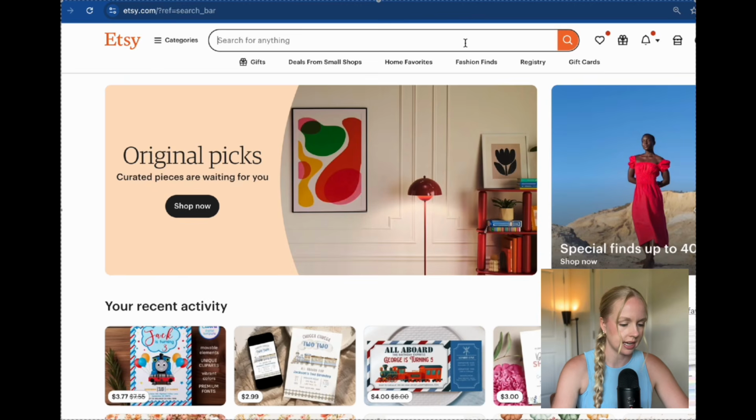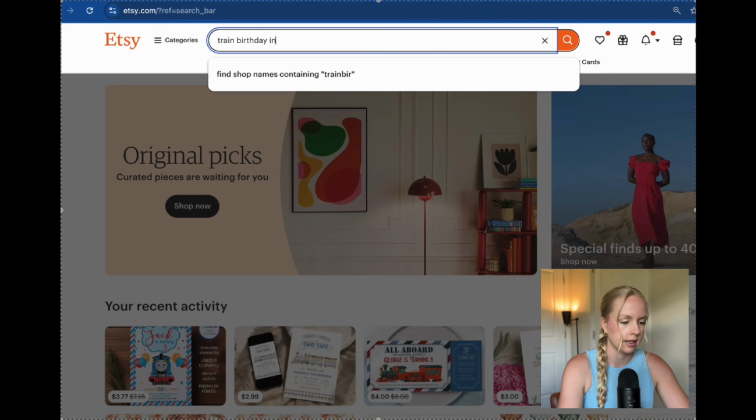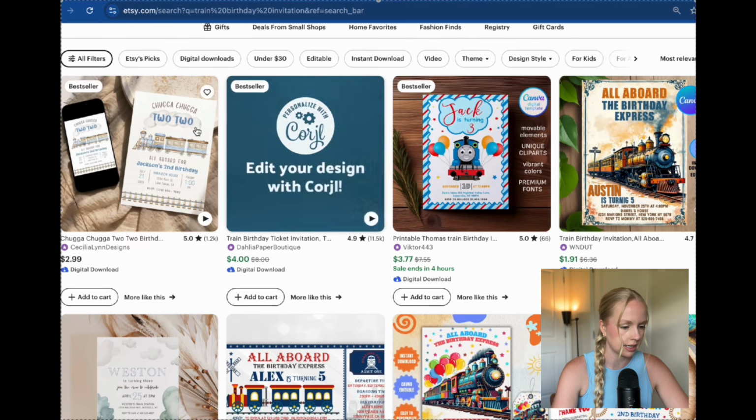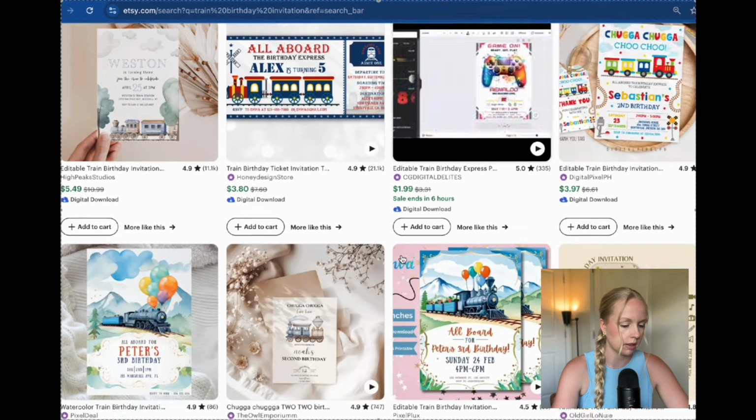Okay, so I'm here in Etsy, and if I were to type in, let's say, train birthday invitation, what's going to pop up are all of these listings. And as you can see, these top 3 right here have a bestseller badge up in the left corner, but a lot of them do not.